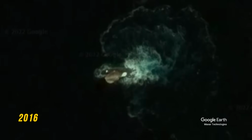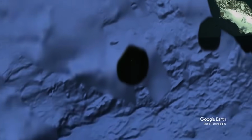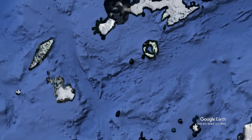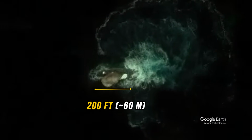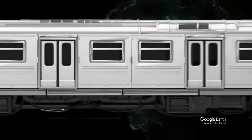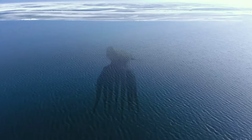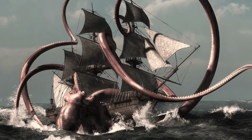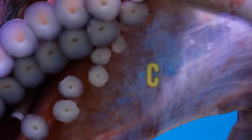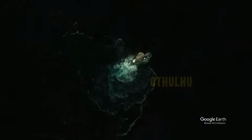In 2016, people using Google Earth discovered a photo of an unknown sea monster floating off the coast of Antarctica. This creature resembled a giant squid with a length of about 200 feet. This is slightly shorter than 3 train cars. Just imagine this kraken swimming in Antarctica's dark, icy waters and dragging to the bottom everything it meets on its way. Maybe it's the great and terrible Cthulhu, or one of its offspring.